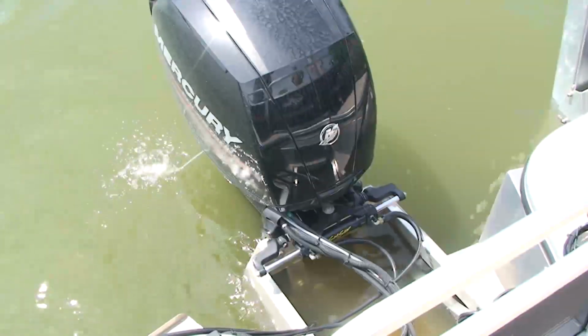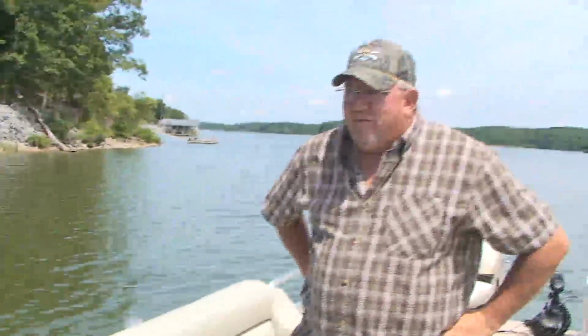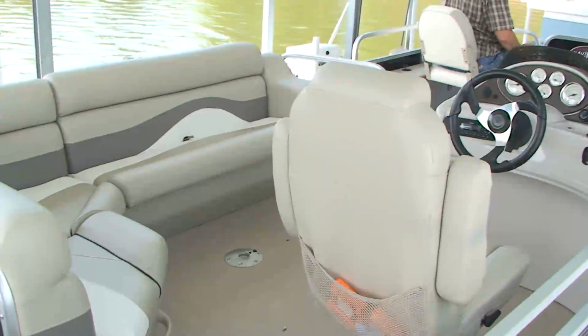I'll tell you, we've had as much fun in this boat as anything we've ever done. It's just so comfortable to fish out of. Well, we've had people that were afraid of water, maybe afraid to swim, didn't want to get into a boat, and once they've been on here about 20 minutes, they're just comfortable. They just realize they're not going anywhere.